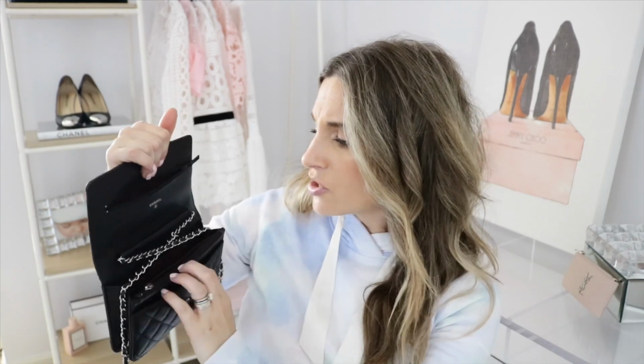I took this with me to Vegas and I just popped it right in my Louis Vuitton Neverfull. It acted as a wallet and a purse as well. It can fit lipstick, credit cards, cash, and that's usually what I do. You can put a card holder, and then I also use the zip part right here for my cash. This has just been a great bag.